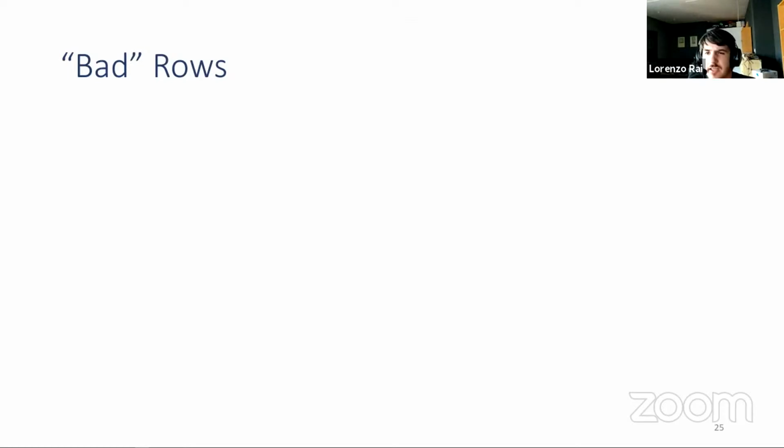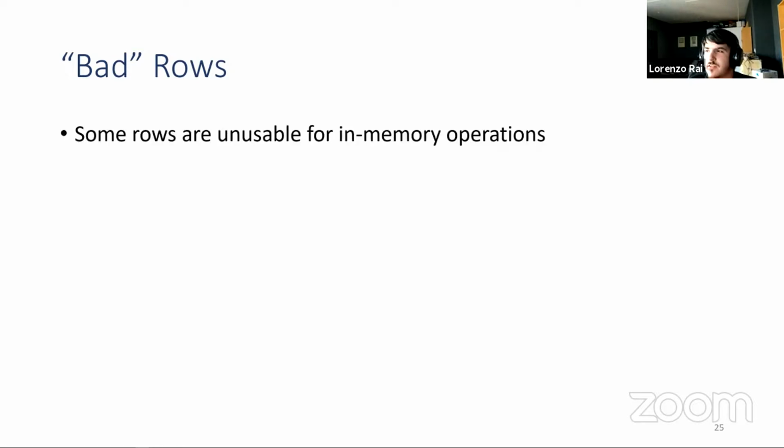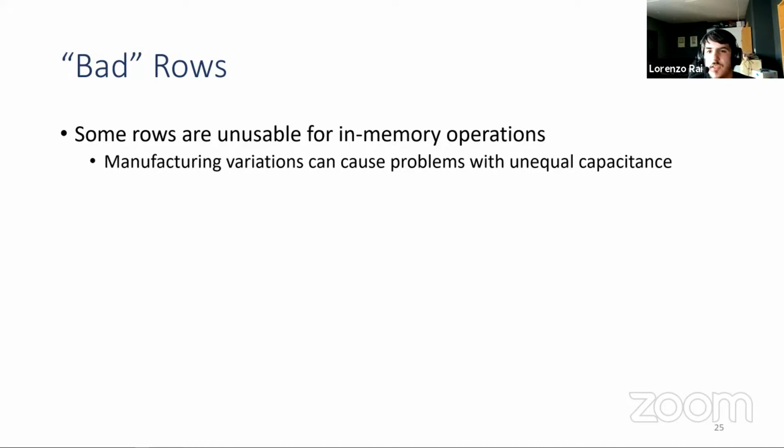As is usually the case, there are some problems that arise when we try to implement this in the real world. Firstly, sometimes some rows just aren't capable of performing the operations. This can be for a variety of reasons. For one, the manufacturing process isn't perfect and different cells can have different capacitances. In that case, it is possible that we get a combination of capacitances where one is significantly stronger or weaker than the others, which means the result of charge sharing might not be the majority state.